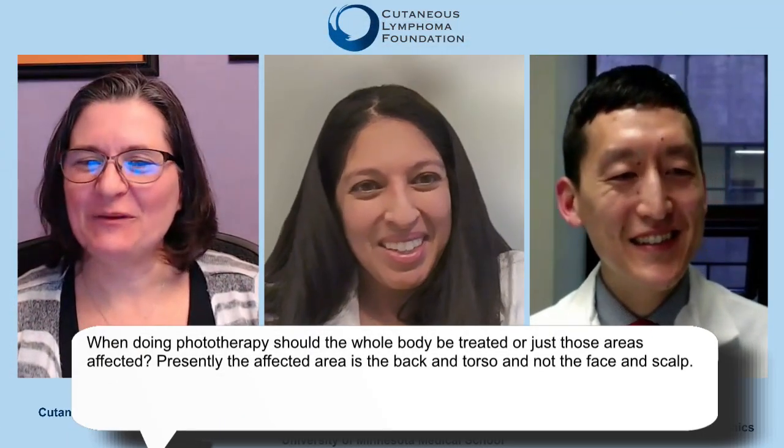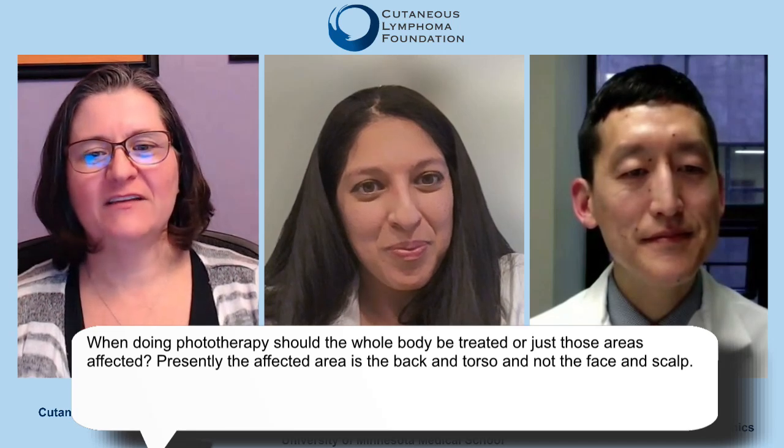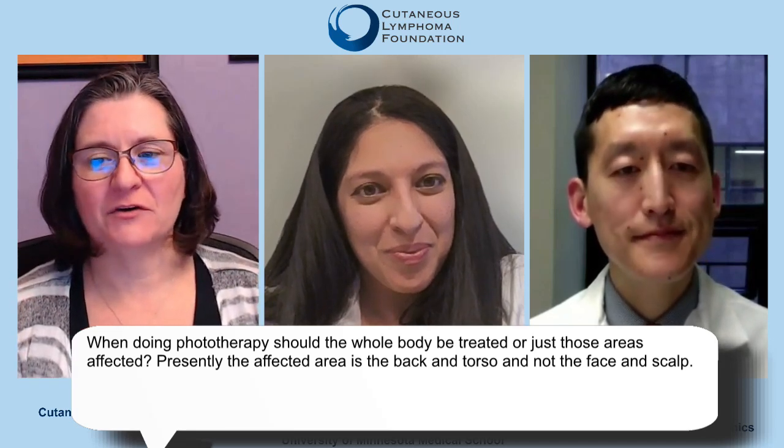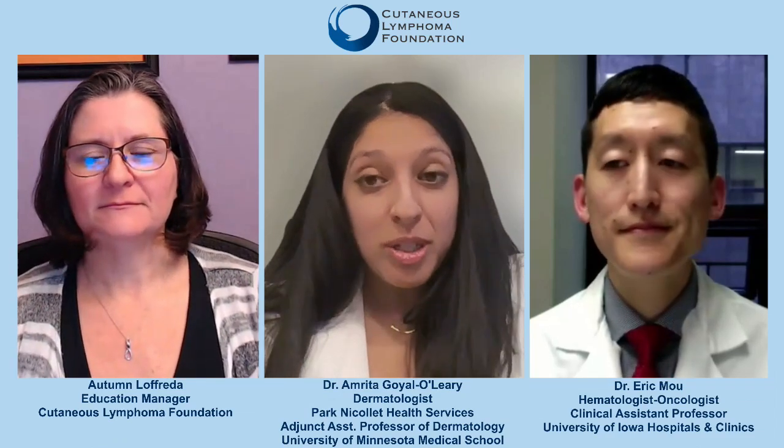When doing phototherapy, should the whole body be treated or just those areas affected? Presently, the affected area is the back and torso and not the face and scalp. In general, we treat the affected areas. Typically, we do some shielding of the face and the groin when we're doing phototherapy, unless those areas are specifically being treated. So you would treat the affected areas to the best of your ability.